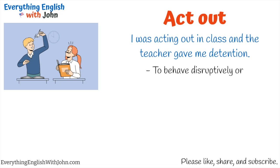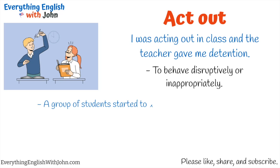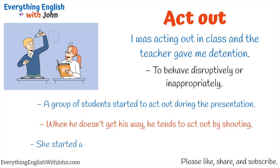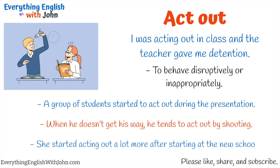To behave disruptively or inappropriately. A group of students started to act out during the presentation. When he doesn't get his way, he tends to act out by shouting. She started acting out a lot more after starting at the new school.